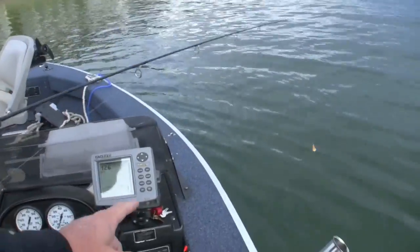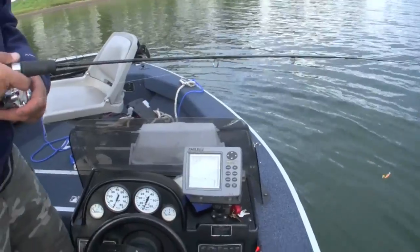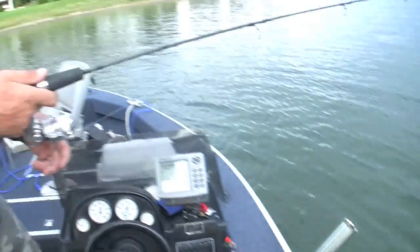Just drag that go-go minnow right beside the boat, about as slow as you can drag it. See if we can show everybody how slow that tail turns, how slow you can turn it. I mean, that tail is always turning, everybody. And he is just barely dragging that. And that's what separates the go-go minnow from all the other curl tails on the market. You can fish it ultra slow.